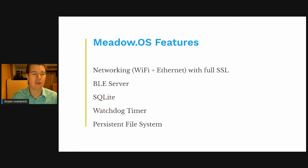It's a big deal to have full SSL on a microcontroller. And of course, we've got a full Bluetooth Low Energy stack. We've recently added SQLite, so you can do local database access and data persistence, and even through SQLite.net, the ORM that we all use and love.